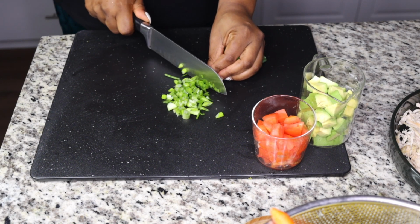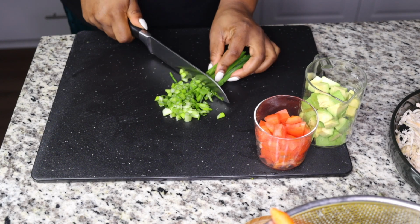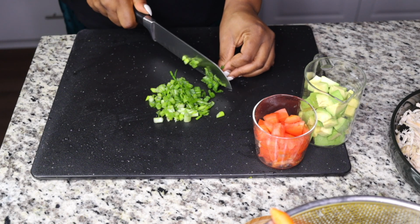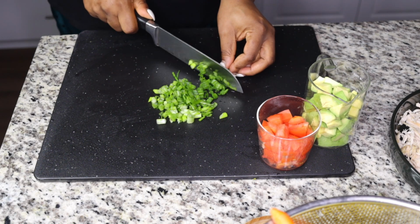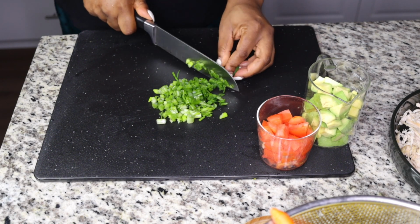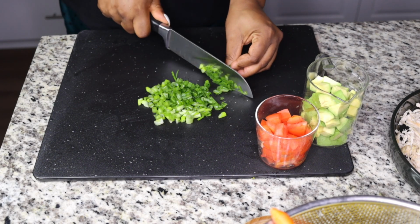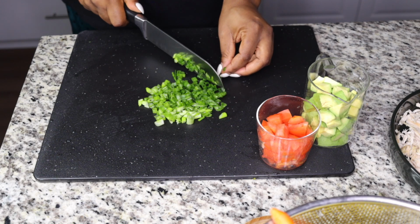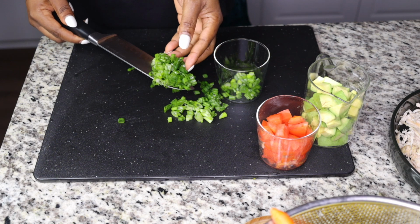So you want to slice it up into tiny little sizes. This is so good, plus it makes the salad taste so yummy, very cleansing, and very good for fat burning. Yeah, so these are green onions. Once you slice that, you set that aside as well, very yummy.